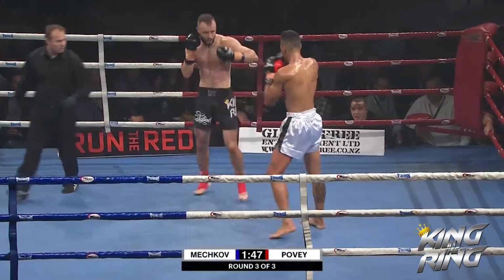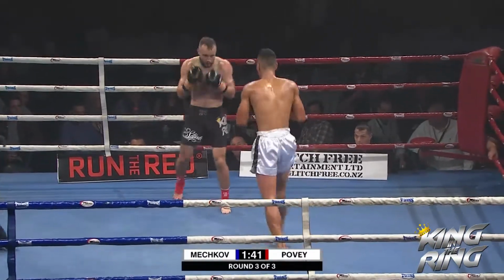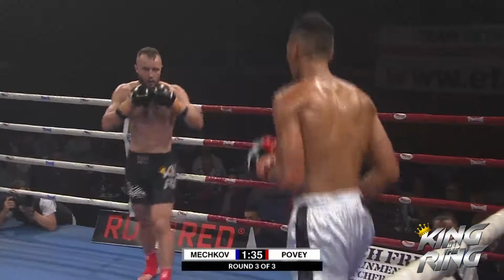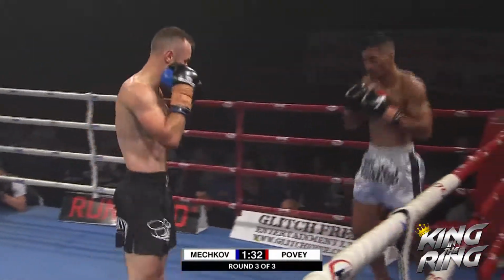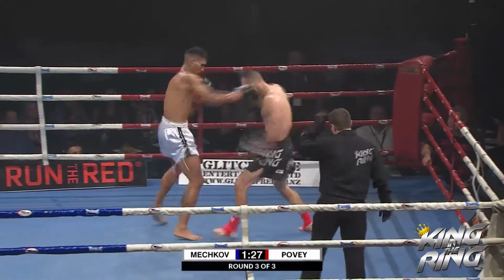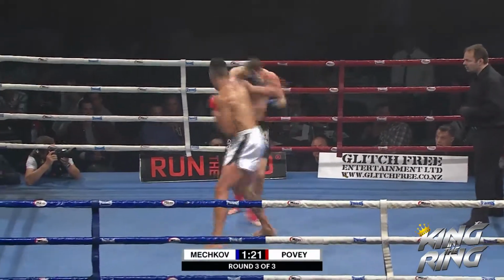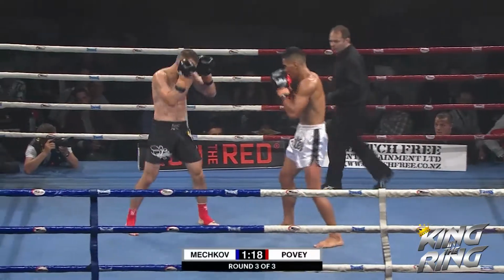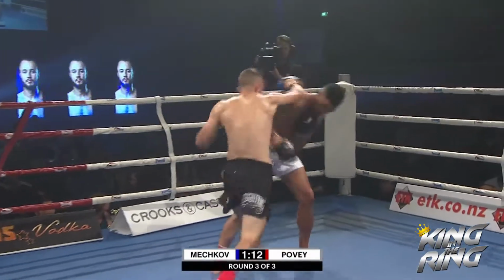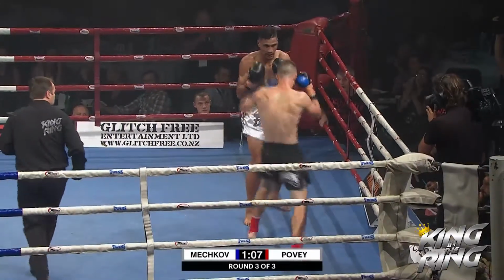Mechkov just staying outside of the southpaw. Povey going to the body, exchanging a leg kick for a right rip to the body. Mechkov like a lumberjack, slowly cutting down, missing with the left hook. Nice little counter right hand, taking half on the guard. And again, he gets the attention up high, Monty, and then goes back downstairs and chops away. Nice little right hand there from Povey, catching him on the way in. Good work there from Mechkov, lands the left hook on the air.